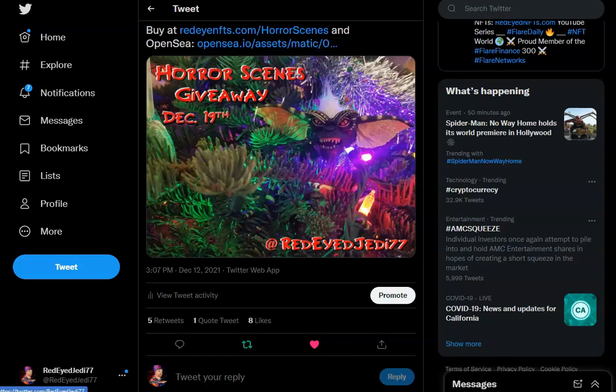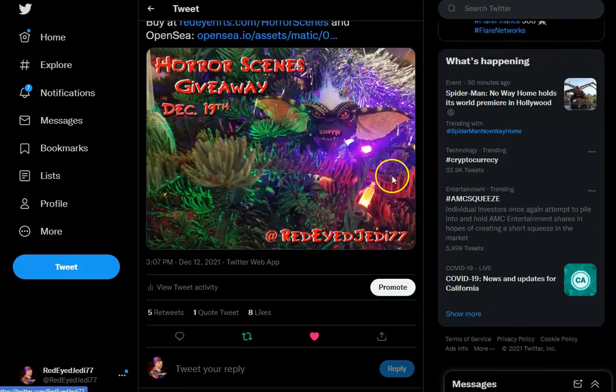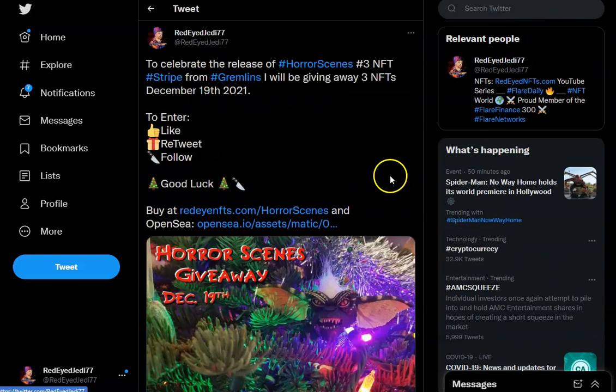But anyways, check out this NFT over here on Twitter. Well, this isn't the NFT. This is just the picture I took for it, because I bought this character for the NFT to just take some photos of him. So I have him hanging out on my Christmas tree.